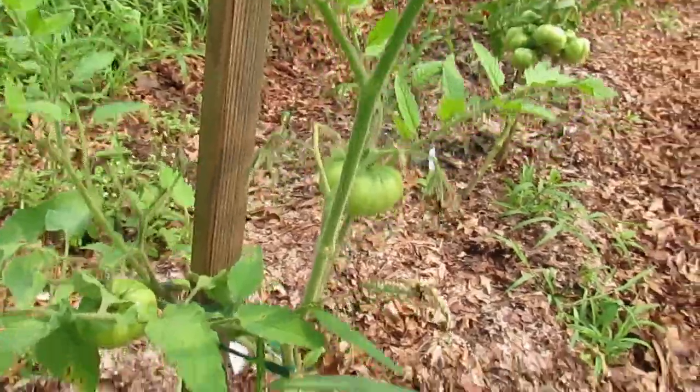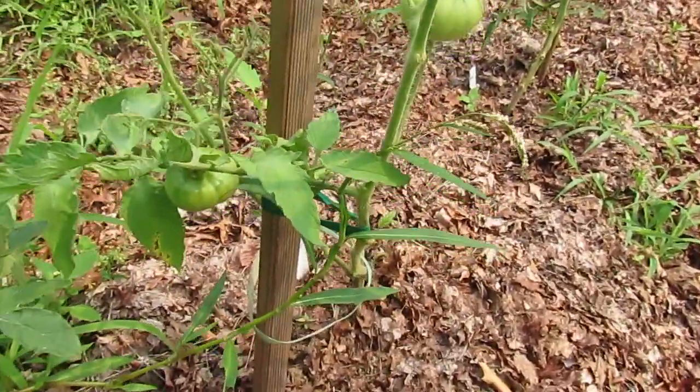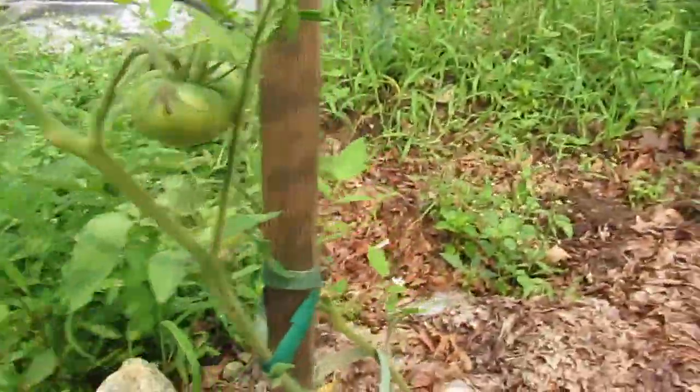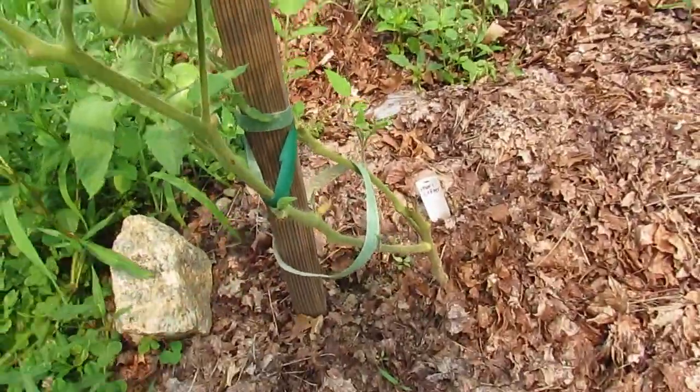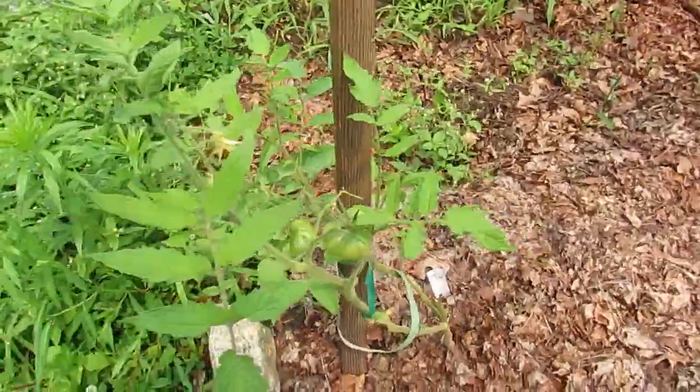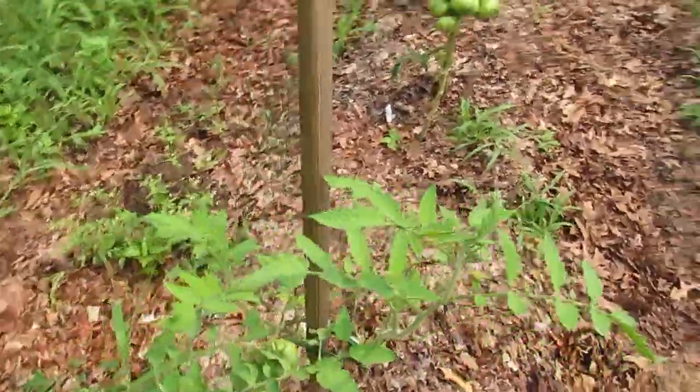This little one right here is a mortgage lifter. We have 2 tomatoes, and you can see from this direction not much lower foliage because I've had to do a lot of removing on that one. So we'll see what the mortgage lifter looks like.